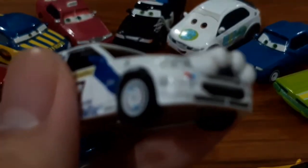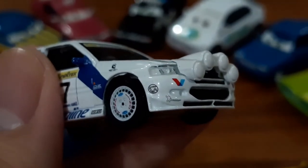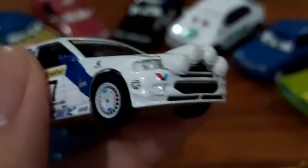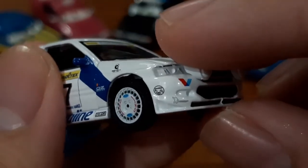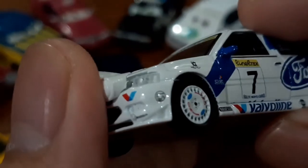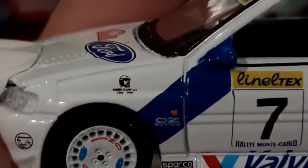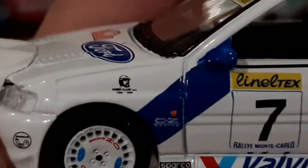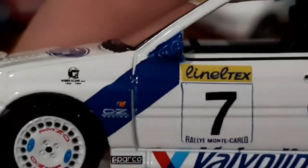But yeah, you got the zoom here, the Michelin logo. Really tiny though. And then you got the Michelin logo also, but in the circle. So we got a Roger Clark tribute on both sides of the fender, it looks like. You can see the drawing, you can see Clark's face, but not the text, because it's quite small and illegible.